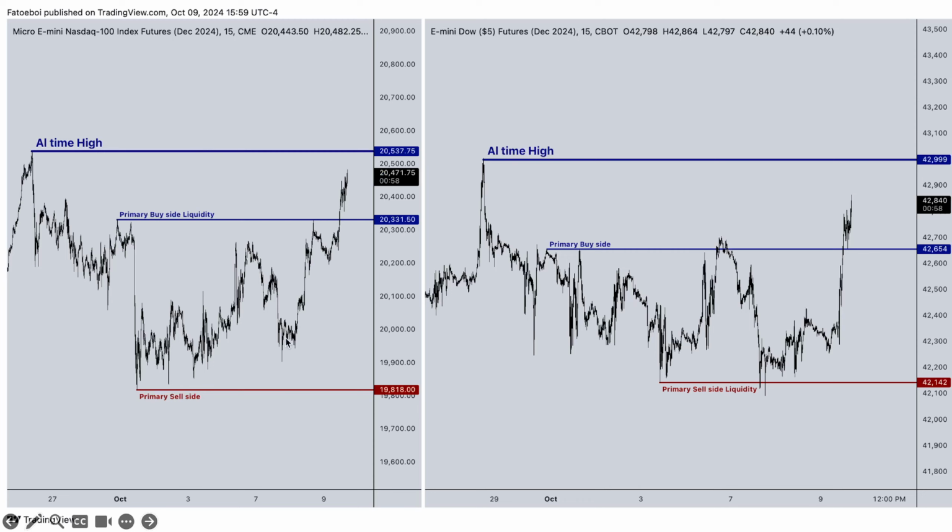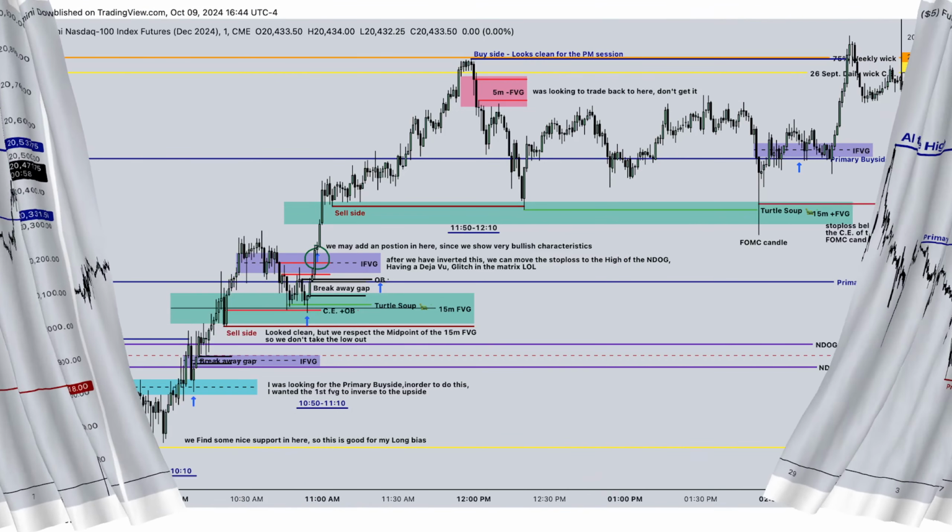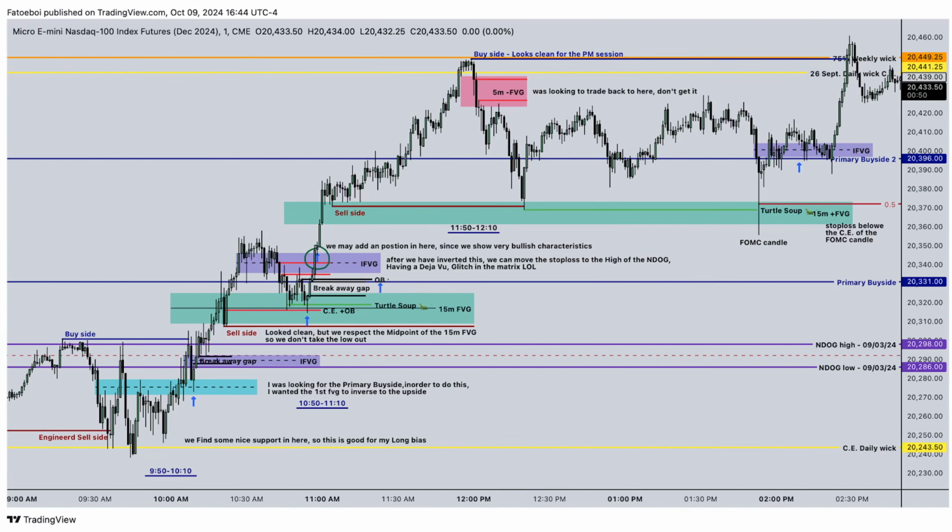So then we have the entry model. The low of the day is the consequent encroachment of the daily wick. We find support in here, so we wait till 9:50 till 10:10. We finally inverse the first percentage fair value gap. Once we trade back into that, we see we do that with an inefficiency, trade up higher. We do that with inefficiency, so now we can trust this first percentage fair value gap. If we didn't do that, we traded up and then traded immediately down again, I would not enter.